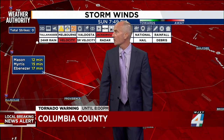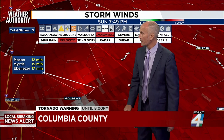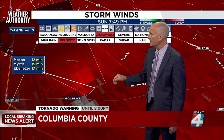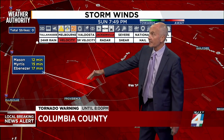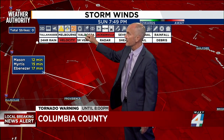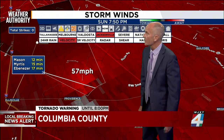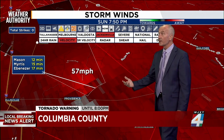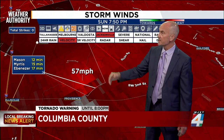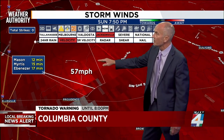Mason, Murtis, 12 to a 15-minute window. Ebenezer, 17-minute window, as these will be moving out. Looks like Leslie Wood area, southeast Leslie Wood Road, or lane rather, over top within the next couple of minutes there, as we're still tracking the strong wind that's associated here with our current tornado warning, 57-mile-an-hour winds here. So we've been pretty steady in this grouping, anywhere between 41 up to as high as 60-mile-an-hour, 69-mile-an-hour winds here, just in this particular group as these continue.